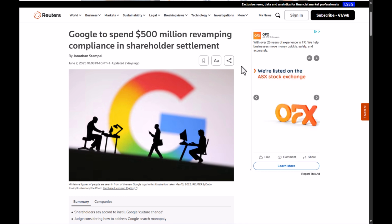Google has also agreed to preserve communications. Google's propensity to use auto-deleting chats drew condemnation from several judges overseeing its recent antitrust cases that I covered on the podcast. Alphabet, however, does not admit any wrongdoing under the terms of the settlement, but it may have to pay tens of millions in legal fees on top of the promised $500 million investment.